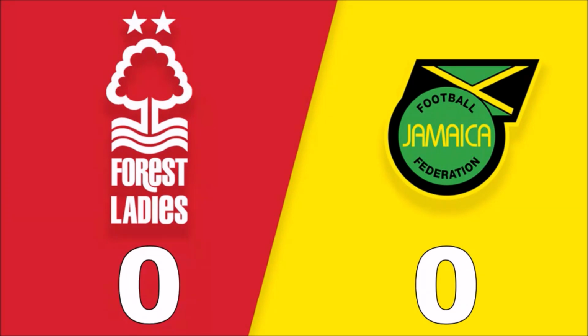Jamaica not happy with the time that the half-time whistle was blown, as they were just about to put a cross into the Forest net. But at half-time here at the City Ground, it's Nottingham Forest 0, Jamaica 0.